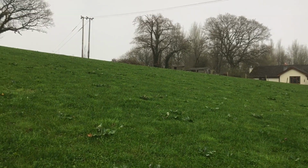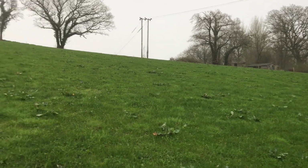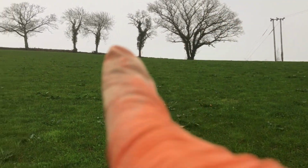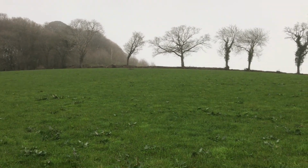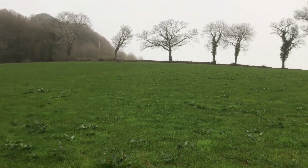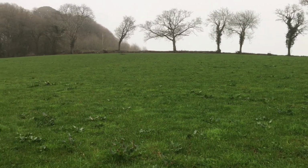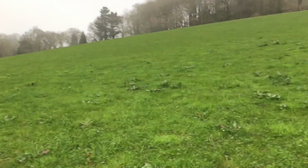He was telling me that about 15 years ago or so, his daughter was walking the dog in the field, and she was walking up along the hedgerow up here, and she dropped her wedding ring. He said it was a gold wedding ring and it was worth a little bit of money. So I've covered quite a lot of the field, to be honest.